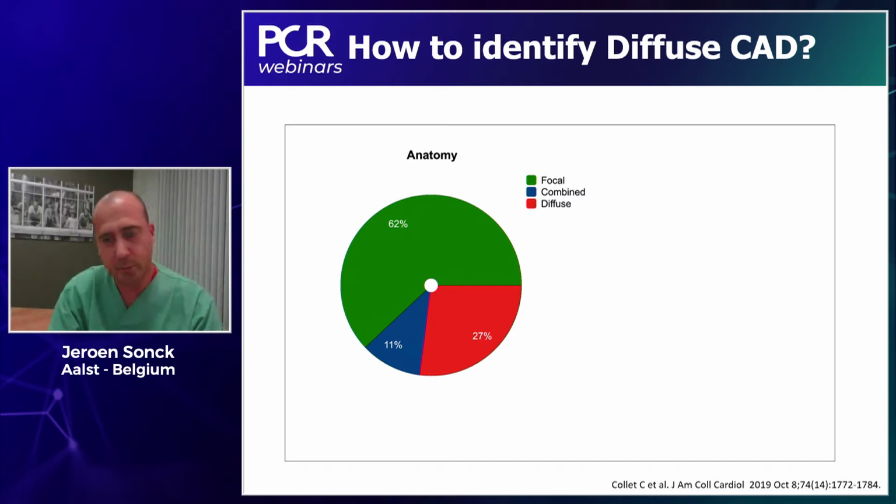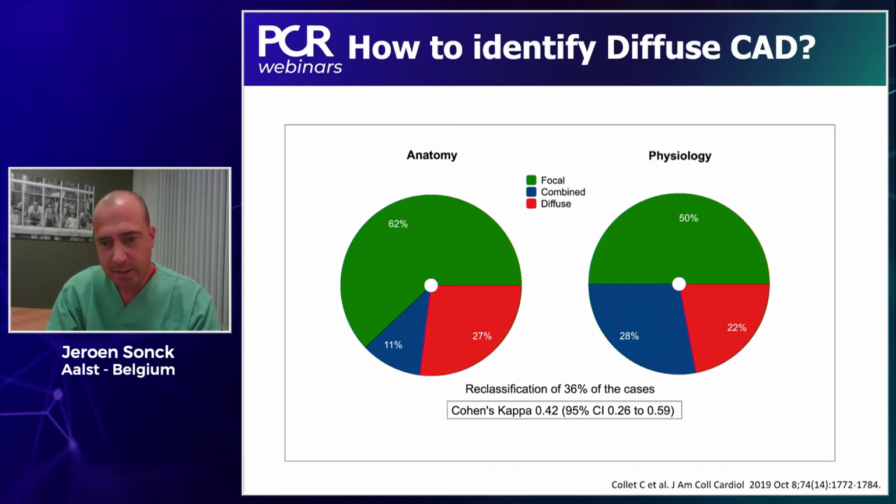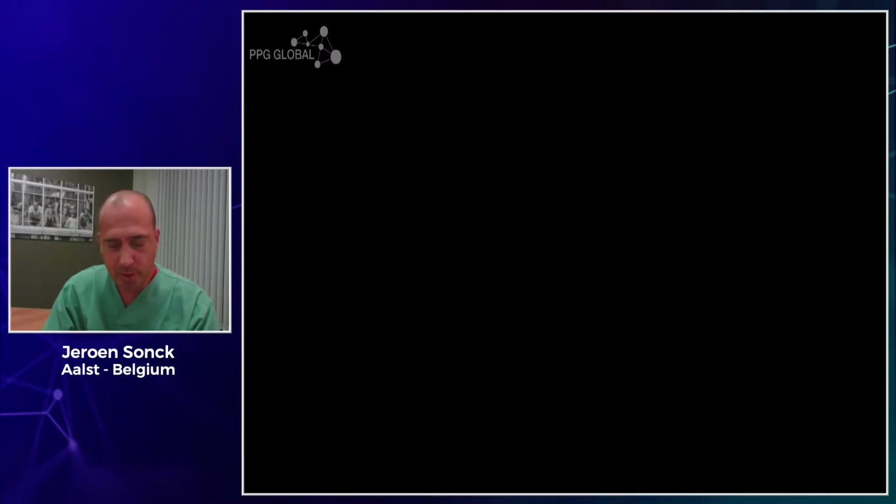Well, if you ask an expert panel of interventionalists to look at an angiography and to assess focality, and you give them, let's say, 100 cases, in 62% of the cases, they will tell you that this is focal disease. When you compare this with the FFR pullback, and you then want to reassess the pattern of coronary artery disease, you see that physiology is really telling us something else. We reclassify more than 1/3 of the cases. There's a couple of patients with diffuse disease that have focal functional disease, but on the other hand, you see that a lot of focal disease becomes diffuse or a combined focal plus diffuse. And this is very important to know if you want to select your patient.